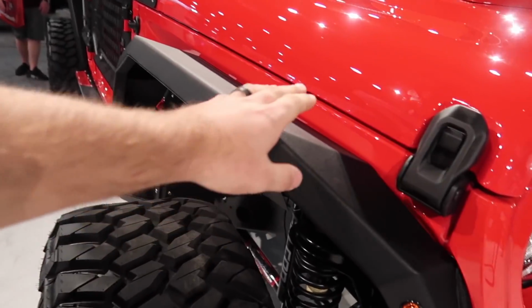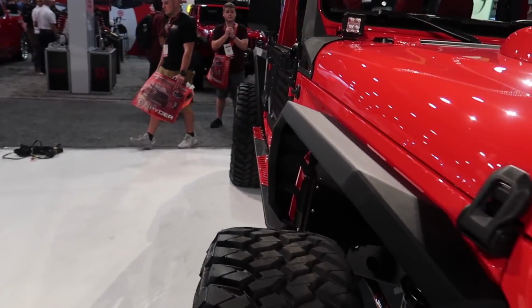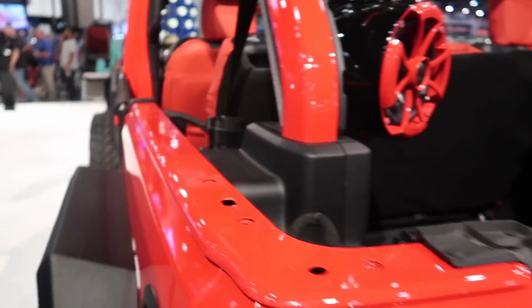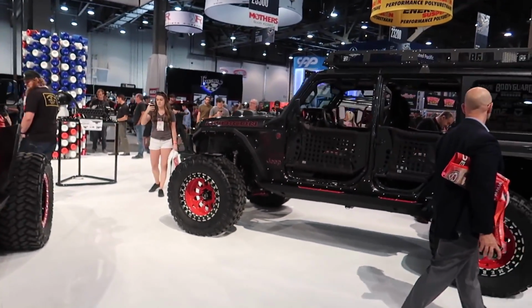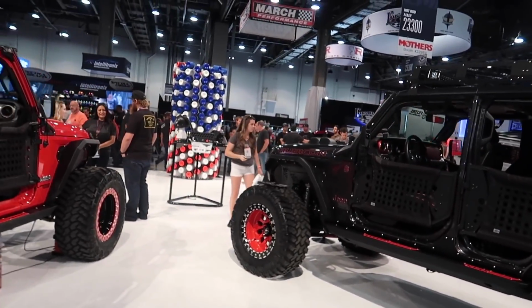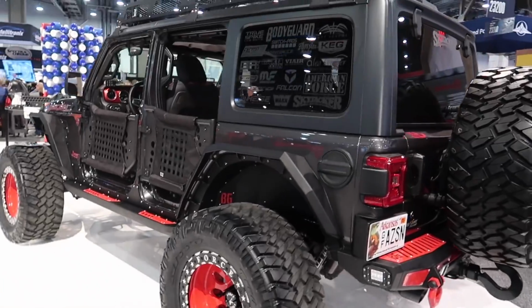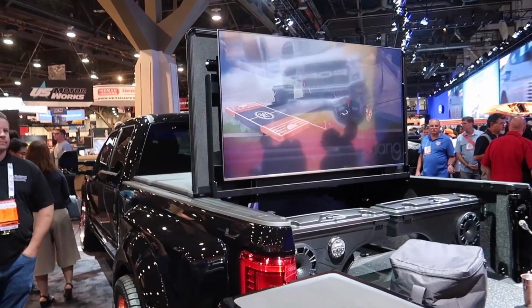High clearance fender flares. I like how these angle out like this. Gives you a little bit more for the articulation on the wheel. Down below here, Viair air compressors fit nicely right there on the side. But so far, these are probably the Jeeps that have the most amount of armor that I've seen for the JL, mounted on there as well. You can see 38s.